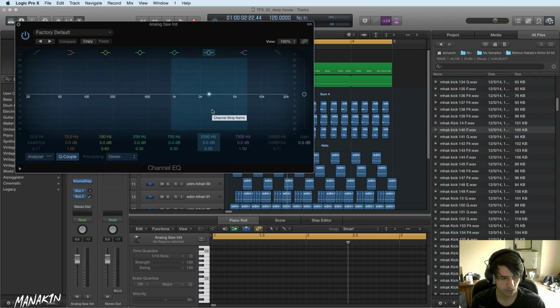So what we're going to do is we're going to EQ this a bit. I'm going to have to mute myself for this because I'll be getting a new audio interface next week.